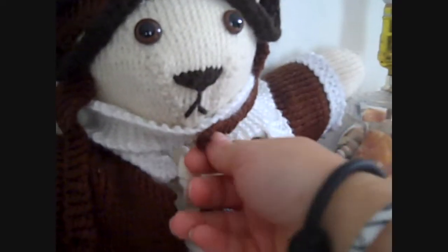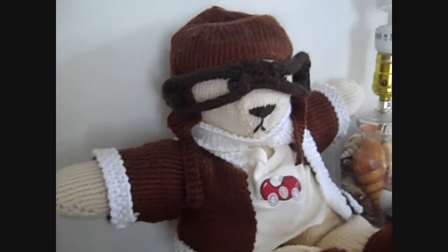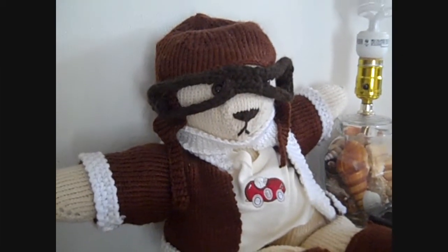And his little hat comes off. He can tie his little hat around his head, and his boots are a separate thing too. He took quite some time. I can't remember, but he's just so darn cute. So I have my own teddy bear sitting around forever.